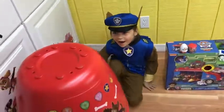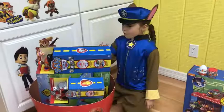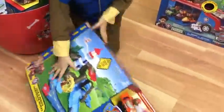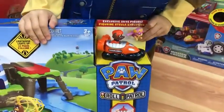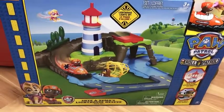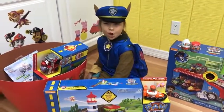I have this giant surprise egg. You think you should open that first? Whoa! That is huge. Wow, I can't believe all these surprises. Whoa, this looks cool. Oh my gosh, that's big. Wow, and there's tiny people. It looks like a lighthouse rescue. This is like the track sets we did before. That was a lot of fun, wasn't it? Yeah, it was so fun.